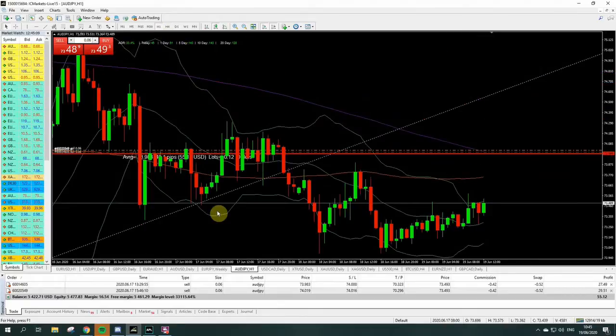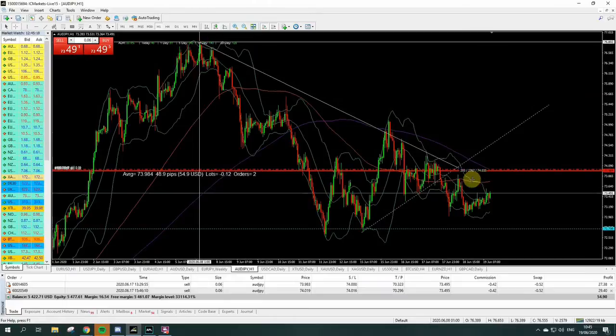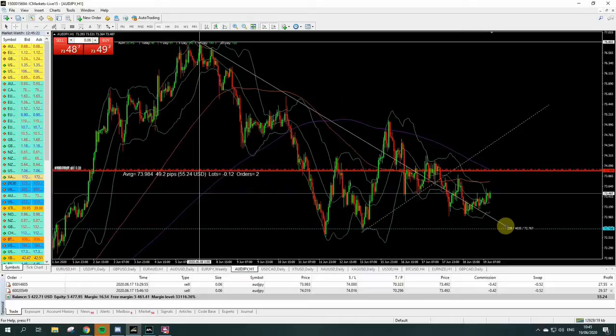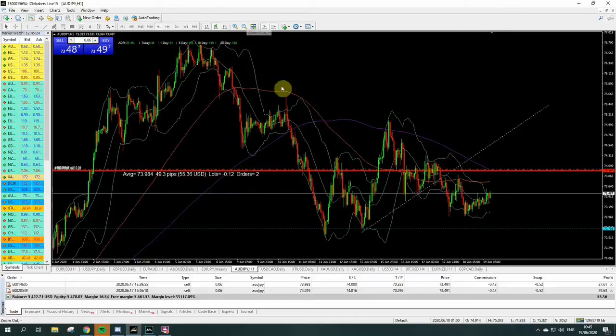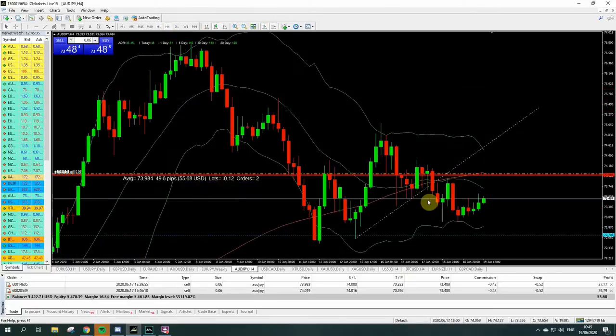So we were looking for a break of that area essentially, just to show us that the trend wanted to continue, that we wanted to continue this move down from the highs that we started up at around 77. So that's what we were looking for. We got it on Wednesday evening, I think, and then we moved down over the course of yesterday. We moved down to the lows, and then we moved back up, tested that area, came back down again, and unfortunately have just been in a range ever since.